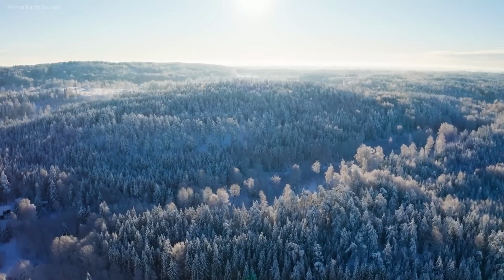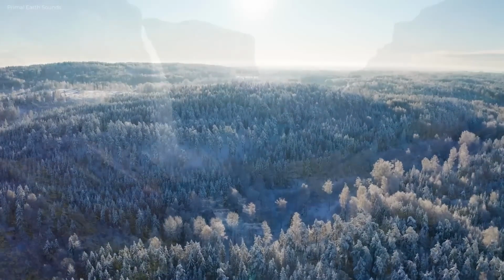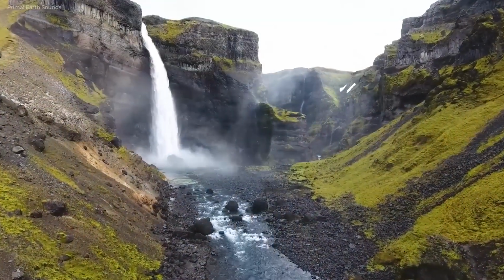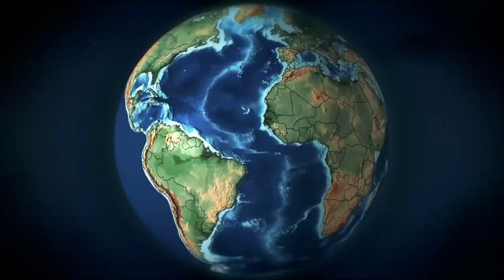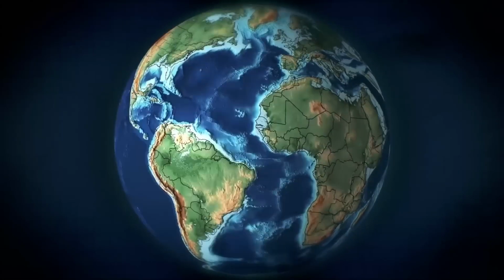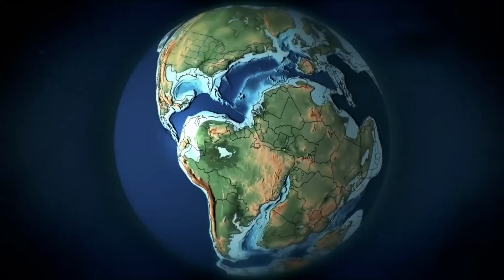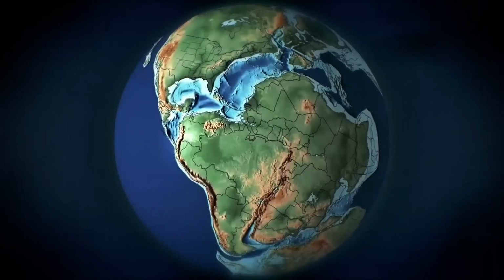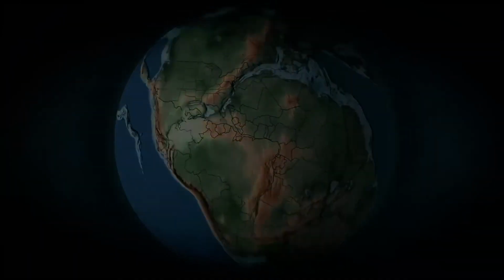A supercontinent is a continent composed of most or all of the Earth's landmass. The most recent supercontinent to include all of Earth's major landmasses, and arguably the most famous, was Pangea. Supercontinents have sporadically joined and broken up over the course of Earth's geologic history.